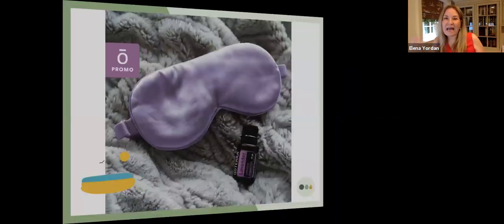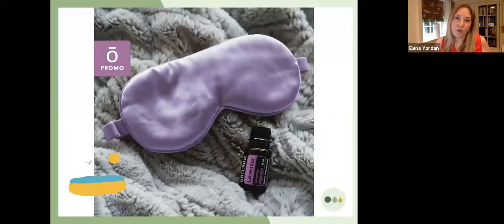Next on the hit parade, lavender. I don't even have to tell you what lavender is for. You all know that it's the Swiss Army knife of essential oils. With frankincense, it's the 1-2 punch. If you had nothing else, you want to make sure that you have these 2 essential oils.